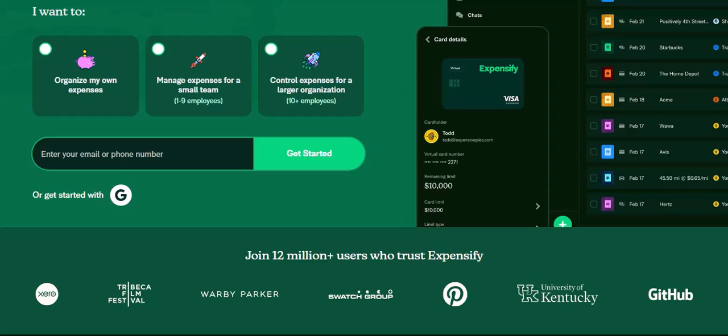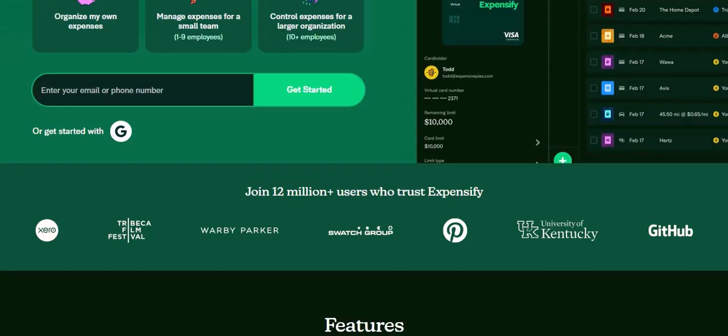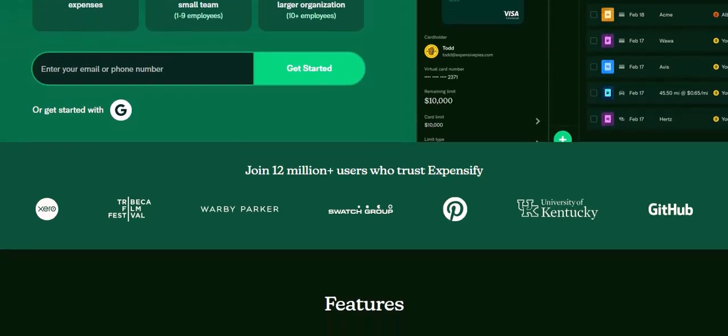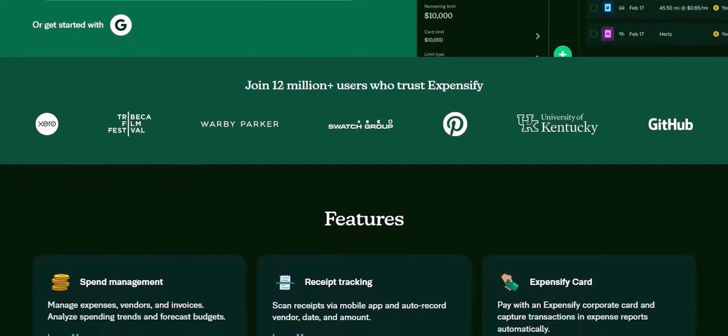Expensify's pricing. Expensify offers a variety of pricing plans, depending on your needs. The most basic plan is free, but it has some limitations. The paid plans offer more features, such as the ability to track your expenses by project and to get reimbursed for your expenses.